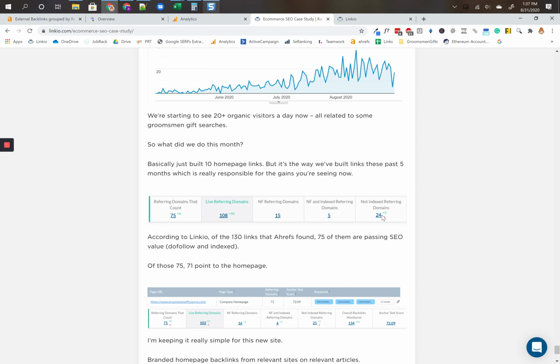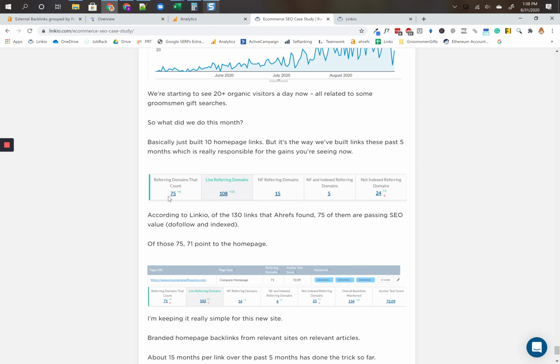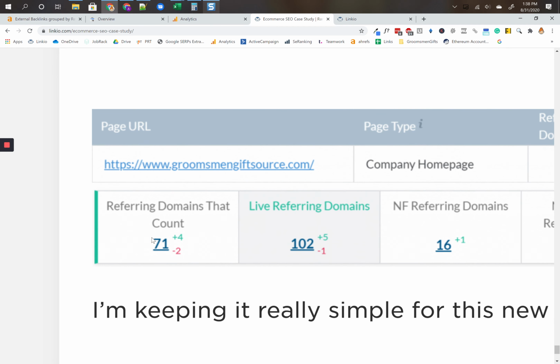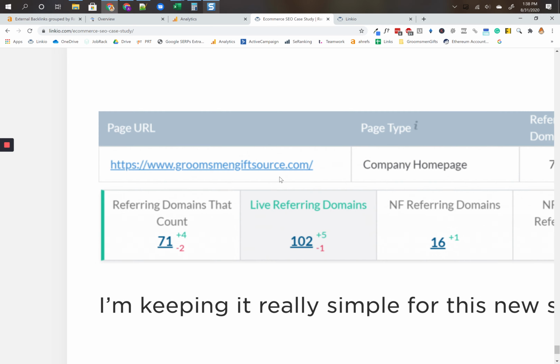There's a few links that are still not indexed. Some of these will probably become indexed over the next couple months. But for now, we have 75. And of those 75, a whopping 70 of them, we've been building to the homepage.